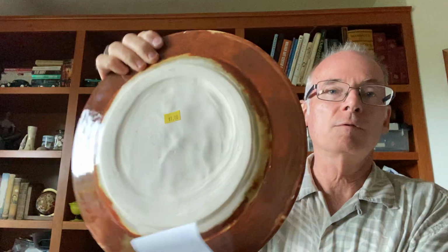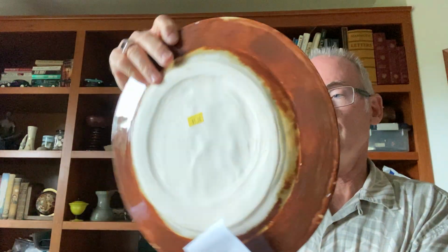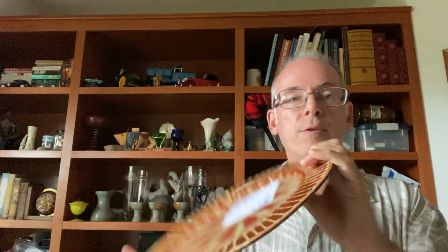I paid $1 for it. There's a local thrift store we stopped at. This plate was done by a guy by the name of Richie Watts, W-A-T-T-S. It's dated 2003. And his stuff sells extremely well, for around $100.